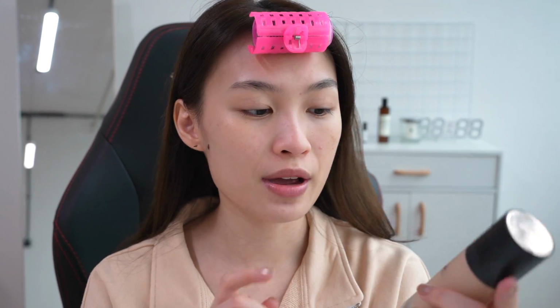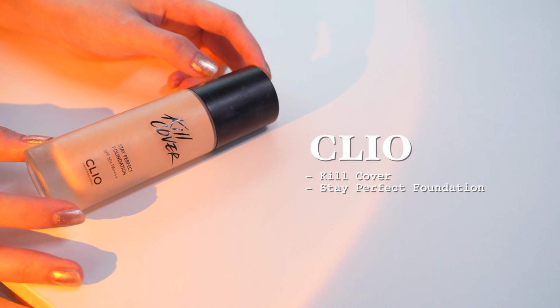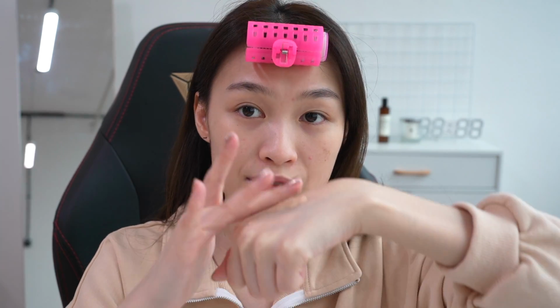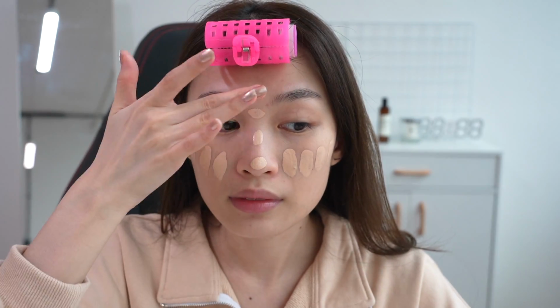Okay, now moving on to my foundation, I'll be using this Cover Stay Perfect Foundation from Clio Professional. This one is the best foundation I've tried so far. I just squirt out a bit and then using my finger like that, I apply it from the inside out, so I wouldn't have too many products on my skin.